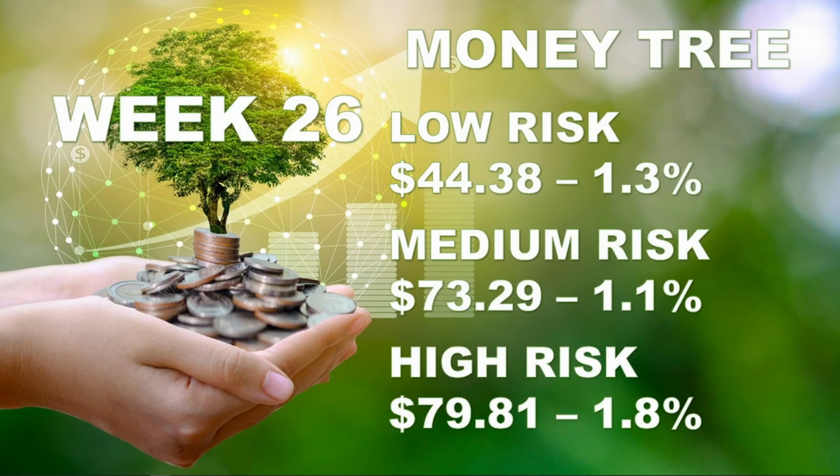Now we have some movement, at least on the money tree for week 26. After the low risk one took a bit of a hit a couple of weeks ago, we have $44 or 1.3% on that one. Remember, the low risk one here is the one with all the currency pairs, where the medium one did $73 or 1.1% this particular week. That is the one where we have taken out some of the risk factors, the currency pairs that we seem not to be doing so well overall. And the same thing with the high risk one, $79 or 1.8%. Both of these have limited currency pairs, and that's why they are normally doing better. They are at a better risk. The low risk one was the original settings from the developers themselves.